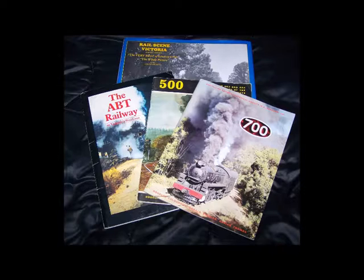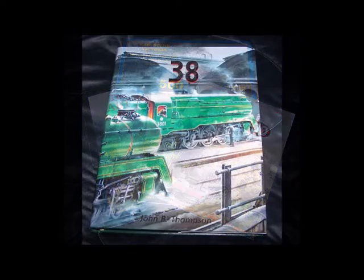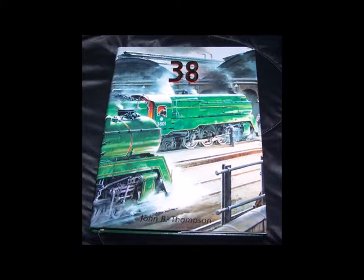Now with that out of the way, let's kick off the new year with another locomotive class book. If Hudson Power whet the appetite of those with an interest in Victorian railways, then this book will for those with an interest in New South Wales railways. 38 was written by John Thompson and was first published in 1992. The popularity of this book has seen at least 4 reprints, with the last thus far in 2007.